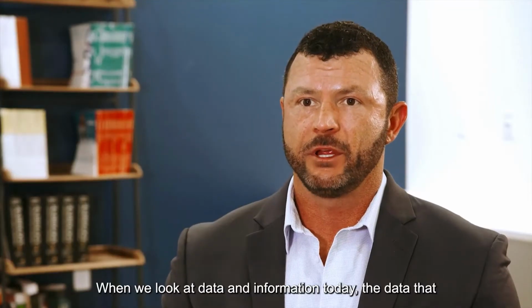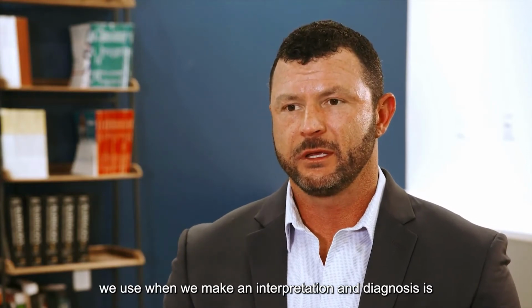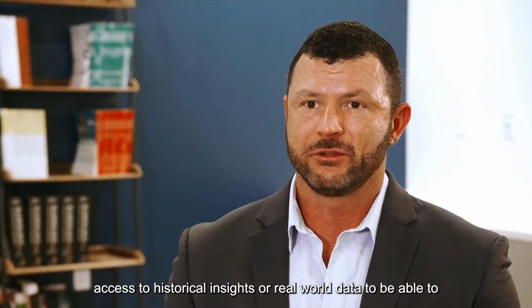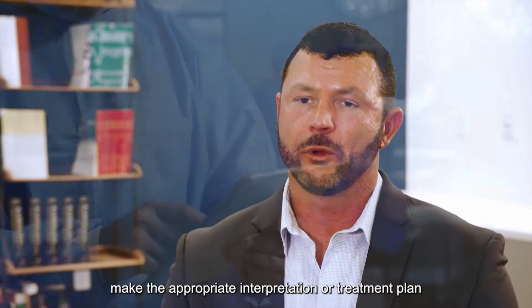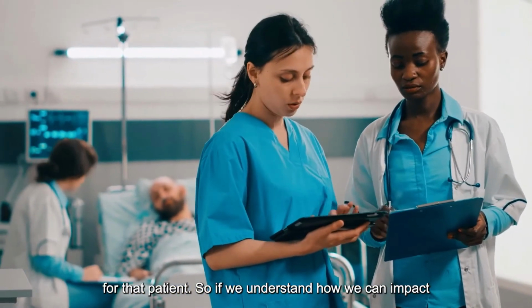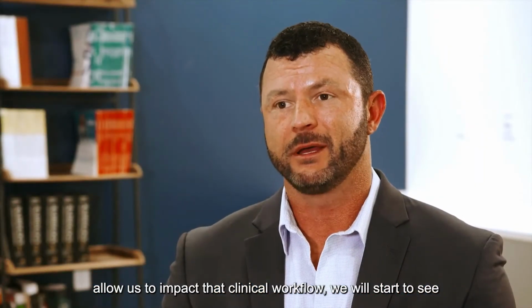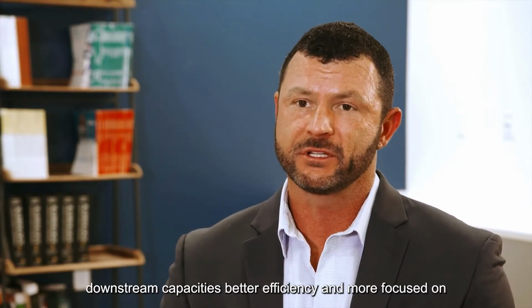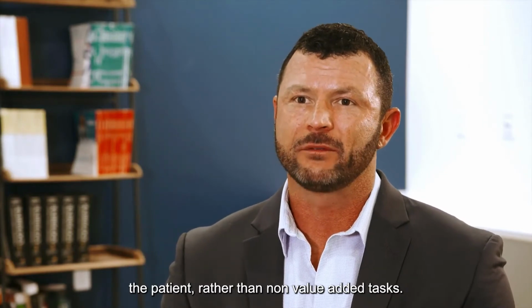When we look at data and information today, the data that we use when we make an interpretation and diagnosis is primarily in that clinician's head. So they don't really have access to historical insights or real-world data to be able to make the appropriate interpretation or treatment plan for that patient. So if we understand how we can impact that clinical workflow, and a platform and a framework that can allow us to impact that clinical workflow, we will start to see downstream capacities, better efficiency, and more focus on the patient rather than non-value added tasks.